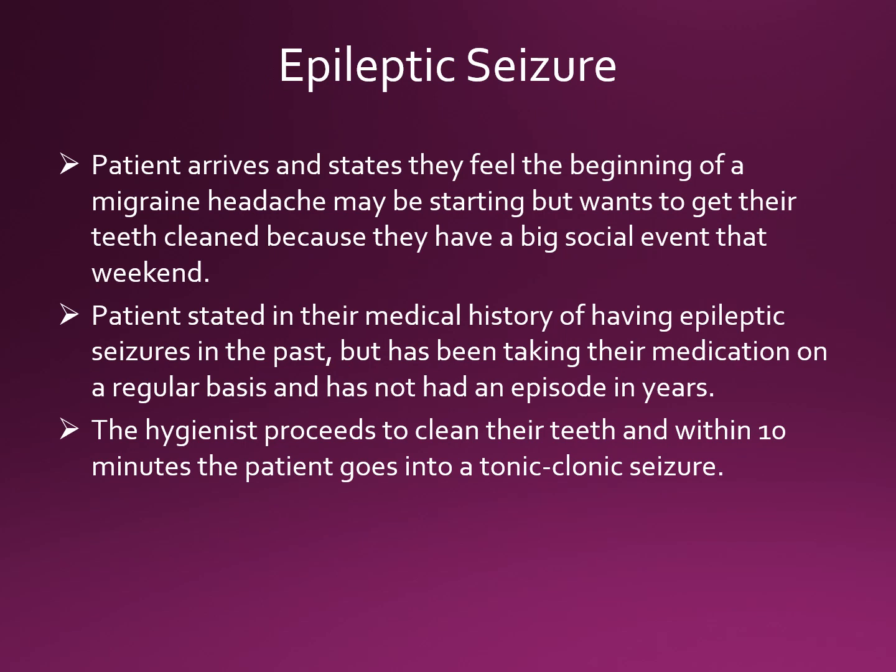Patient arrives and states they feel the beginning of a migraine headache may be starting, but wants to get their teeth cleaned because they have a big social event that weekend. Patient stated in their medical history of having epileptic seizures in the past, but has been taking their medication on a regular basis and has not had an episode in years.